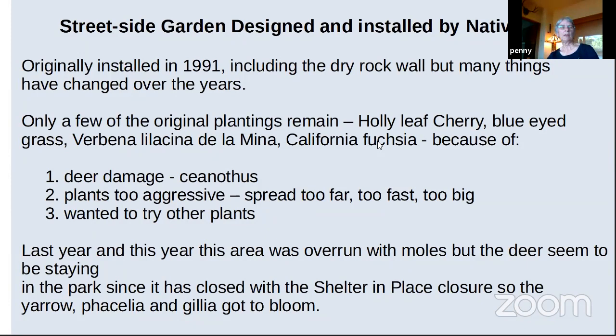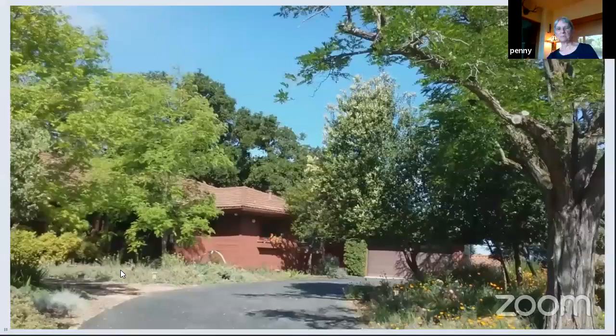Some plants we lost to deer damage. The deer love to rub their antlers on the ceanothus and also on the malva rosa, and I lost both of those. And this year we've been overrun with moles, and now the gophers have arrived. But on the bright side, the deer haven't come by since the shelter in place orders, because I think they're staying down in the park. They have no humans to contend with. And so I've gotten to see some blossoms that usually they eat before I get a chance to see them.